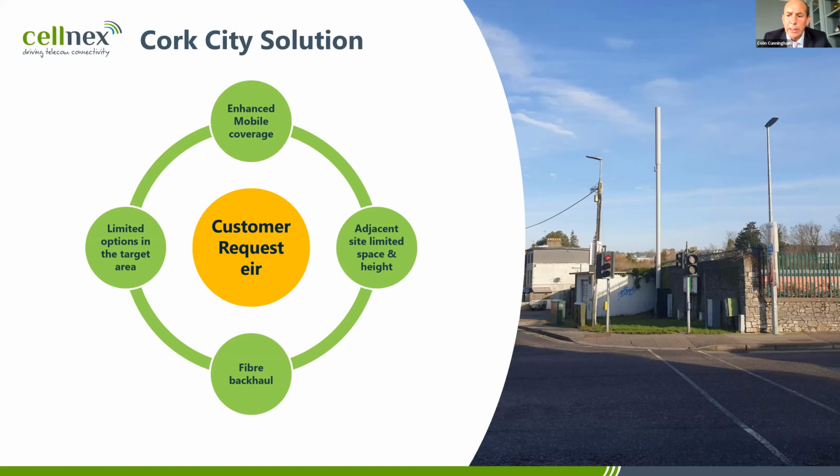There was very limited ground space available, and we decided in the end to deploy the streetwork solution with the tri-sector antenna. And as you can see there as well, the backhaul in this particular site is being delivered via fiber. So it does fit in quite well in the area. There are street assets in the local area. There's street lights, and then there's obviously the council security cameras as well. So it does fit in quite well.